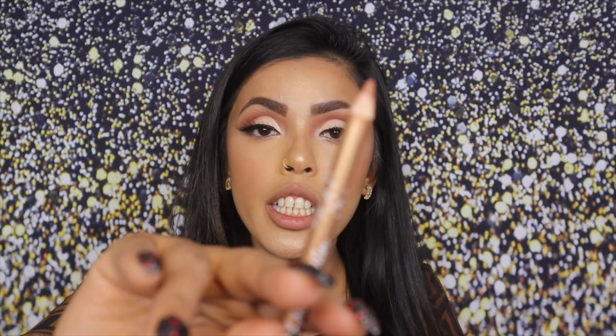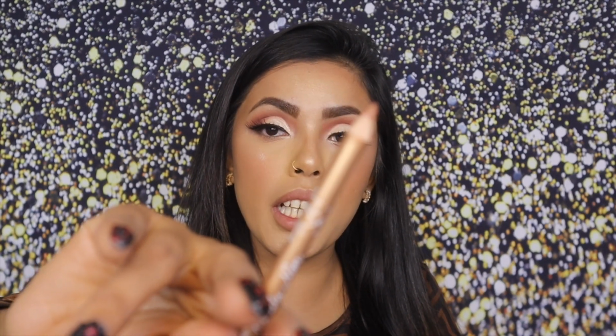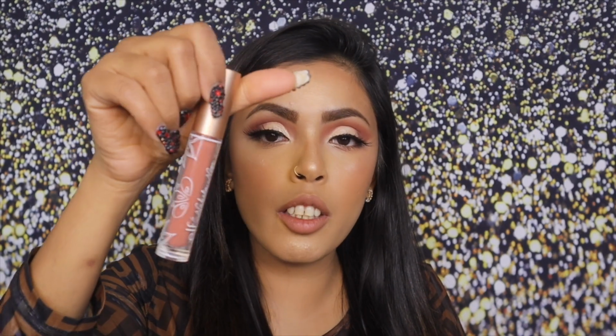I did love them. I love nude. I love using nude lipsticks, and I do think it's a perfect combo. The lip liner is really good, even though it's oud, it glided on my lips really nicely. It wasn't hard to work with or anything. And the liquid lipstick, like she said, is really comfortable on your lips. It is matte, but it's not dry. It's not giving me any cracking lines, and it's not sticky when you put your lips together, which is really good.